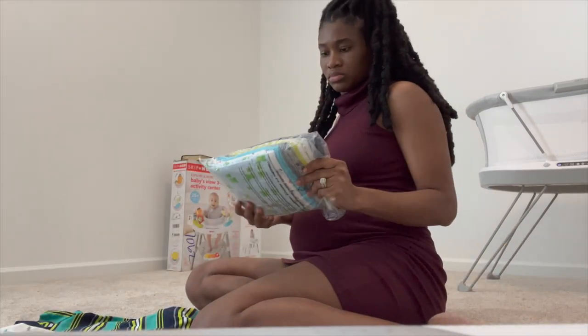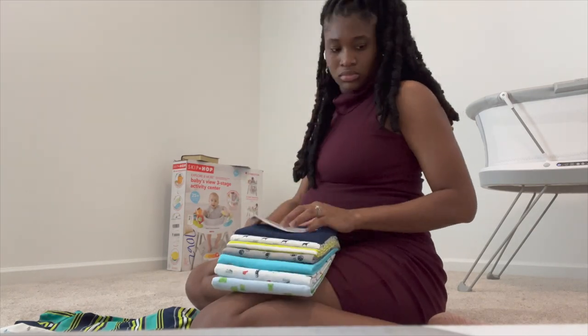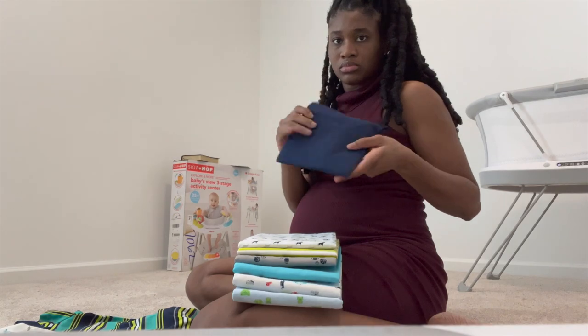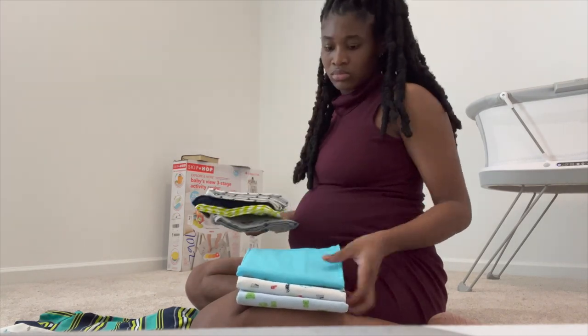So these are just some of his receivers. I have a lot more coming, but I'll be washing them as I go along, as I don't want them to be bundled up.